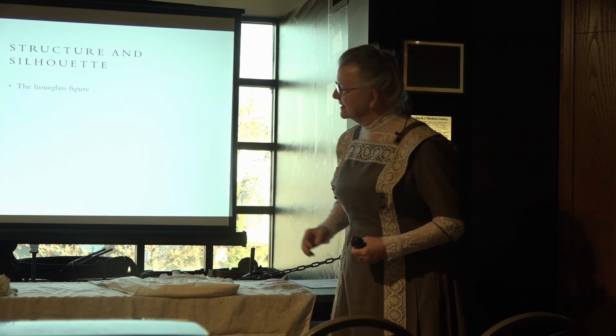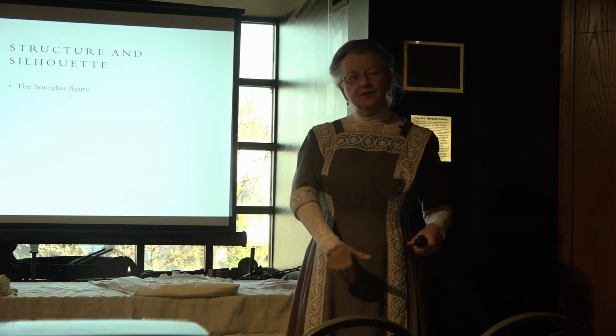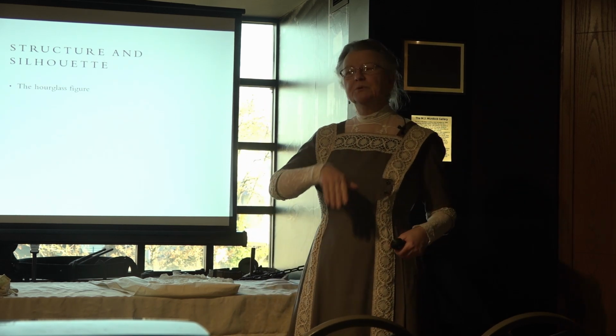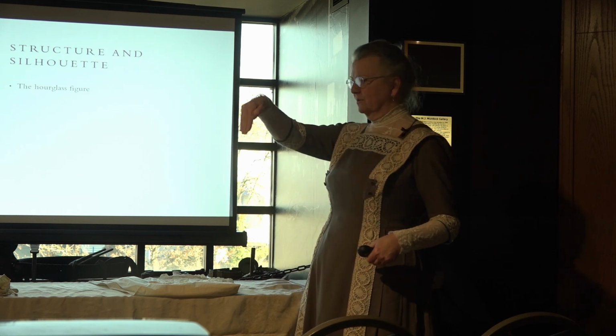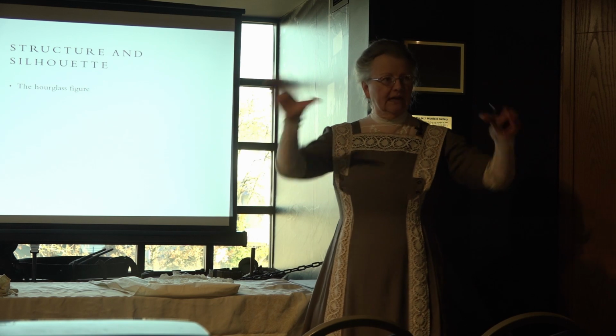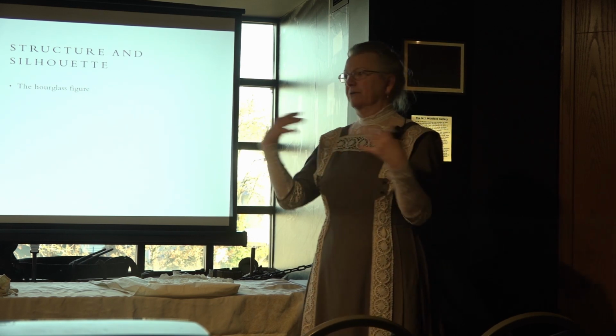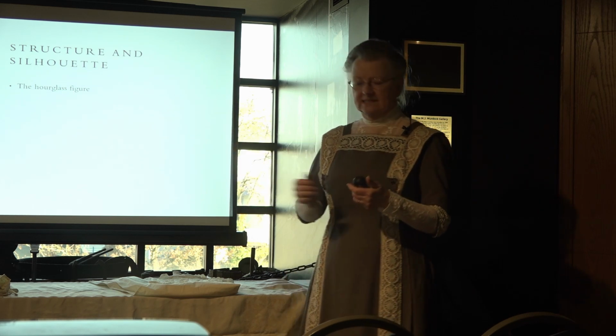So that's that terminology. The front, if you'll notice, seems to curve slightly over her belly. That's a spoon busk. It's shaped like the bowl of a spoon that curves over the tummy. So that's truly an hourglass. If you think about the shape of an egg timer or an hourglass, it's rounded all around. And that was the ideal.